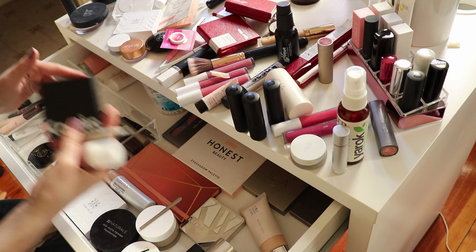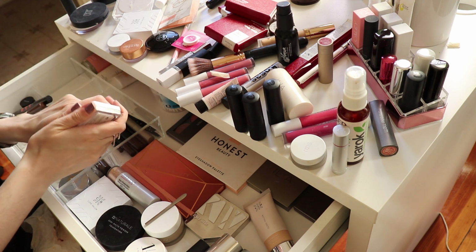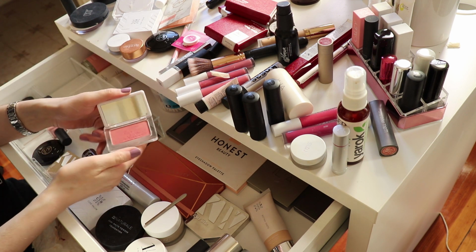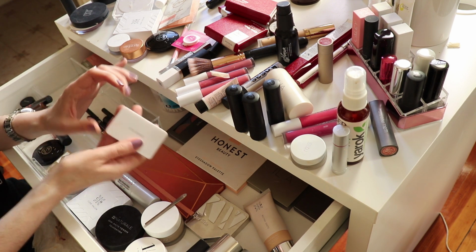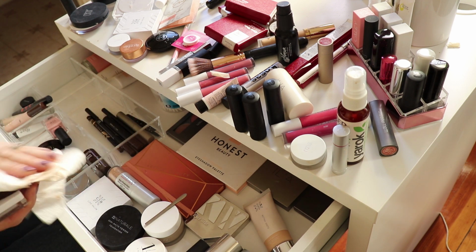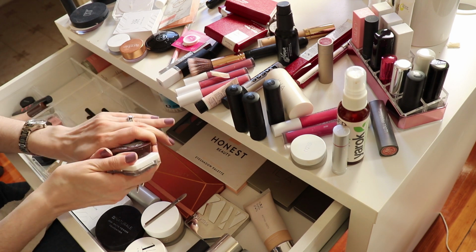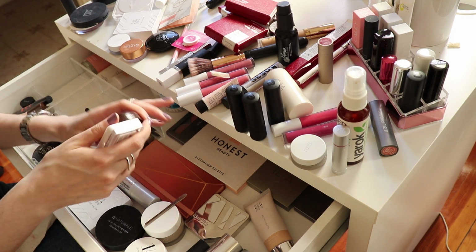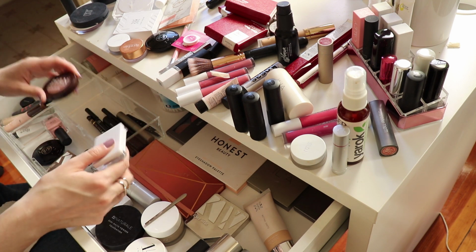Okay, so these are all gonna go back to the Alex drawers. I have a couple of powder blushes. I have the RMS blush in the shade Pressed Angel. I like this one a lot. I'm gonna hold on to this one over here. I've also got a very dusty Hand Skincare Cosmetics blush in the shade Bloom. So I really like this one. These two should stay over here.